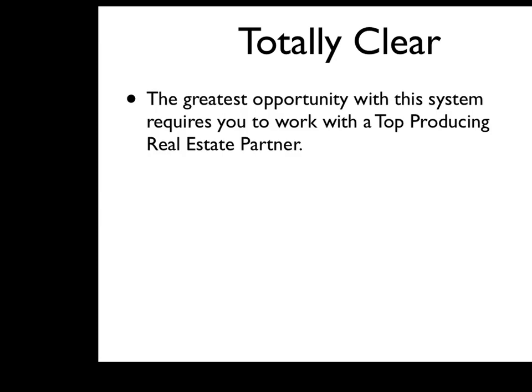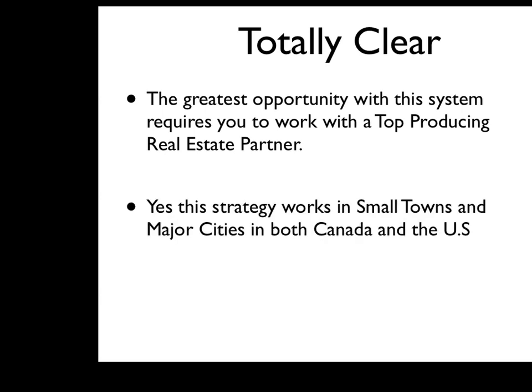So now that we're totally clear on that, there's one other big hurdle that we've got to get out of the way. In order for you to run this opportunity in your business, you have to work with a top producing real estate partner. So if you're out there and you are just dead set against working with real estate professionals in your mortgage business, this information is not for you. Take the 50 minutes that you've got scheduled in the rest of the day and spend time with your family or do something valuable with it. This presentation isn't for you. You have to work with a top producing realtor in order to make this system work.